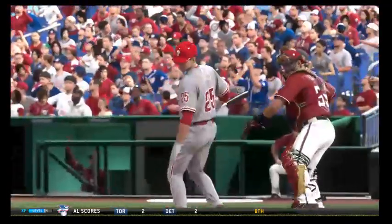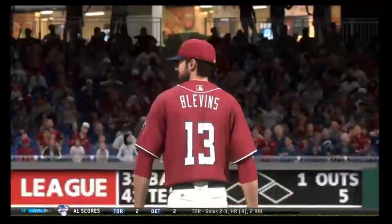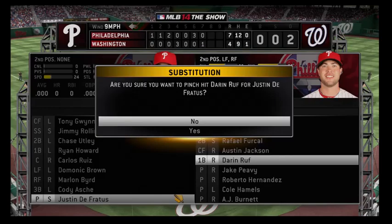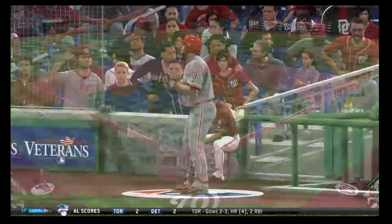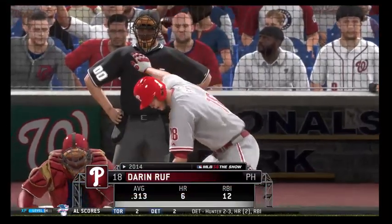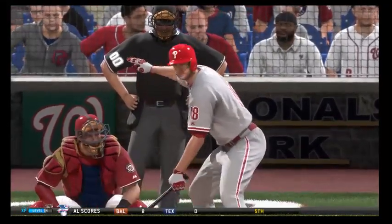And he struck him out as well. So the bottom of the order providing little resistance here, and there are 2. Darren Ruff will get the call here as he'll hit for the pitcher. Number 18, Darren Ruff.